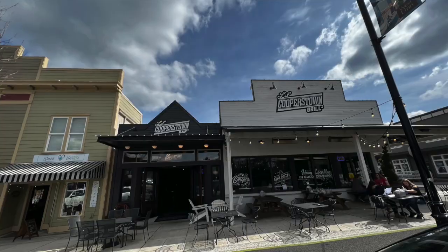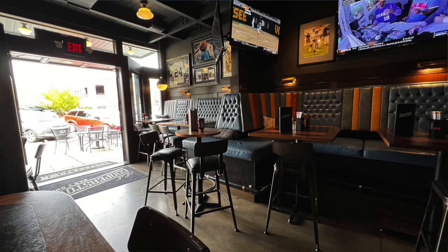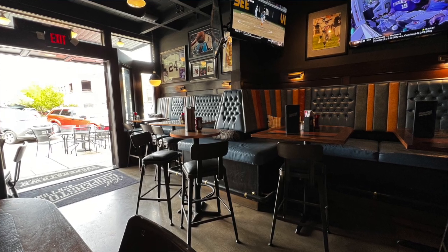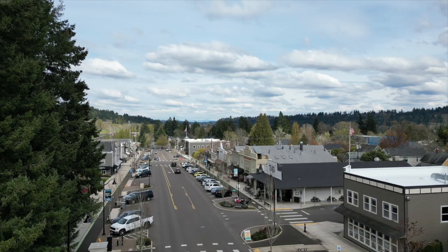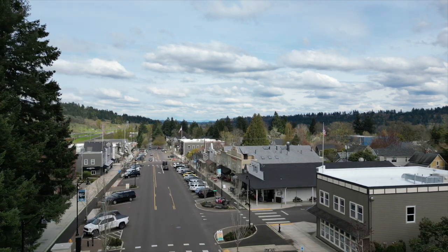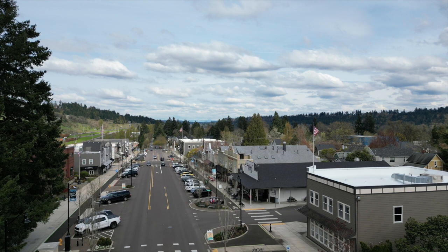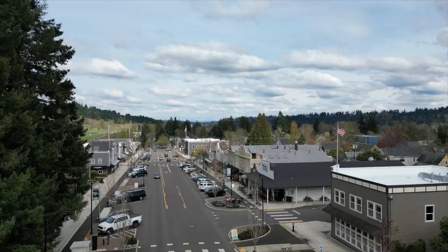We were just there. I took a picture of it. It is fabulous. They have open seating outside, and the bar opens up to the outside, which we love. We love to go watch the sports and have a drink and just hang out in there and just walk up and down 10th Street. So there's ample parking. It's a great place to be, and it really does bode a sense of community and really is the place to be if you're in West Linn.